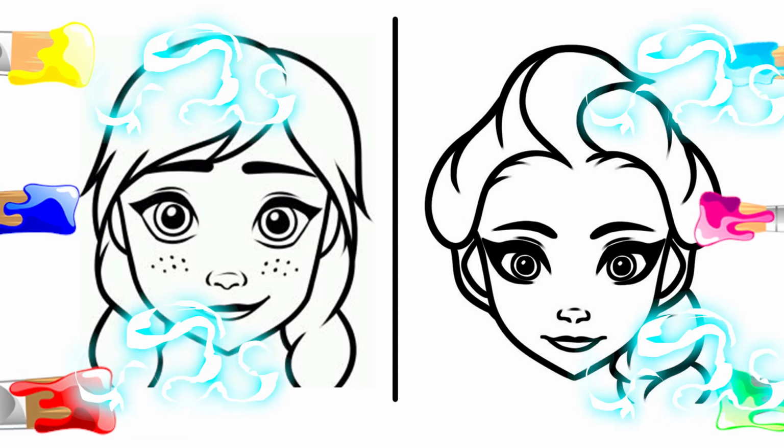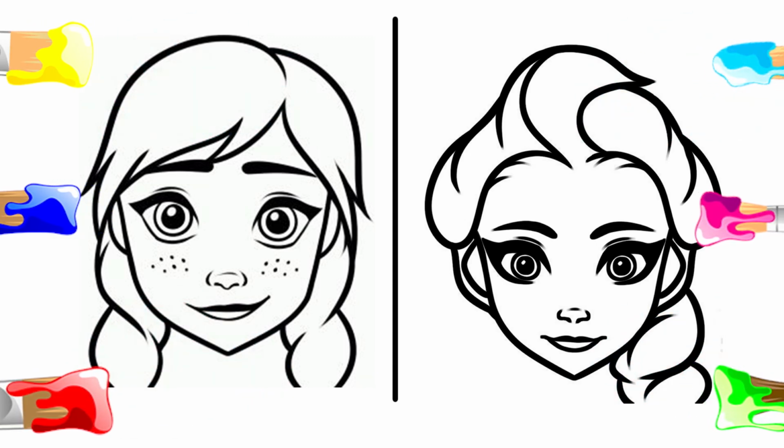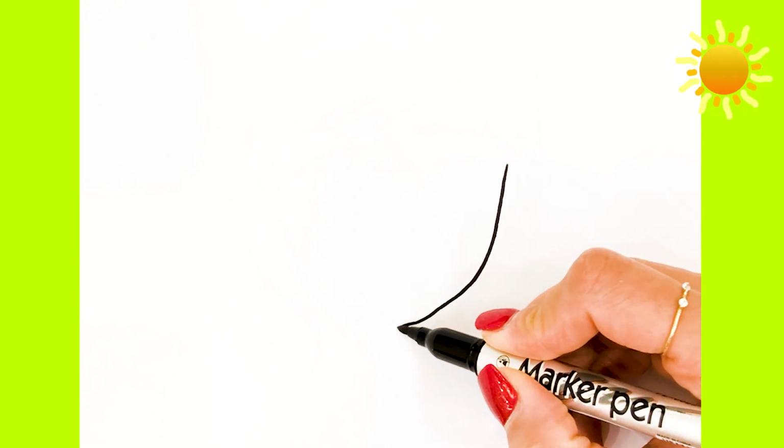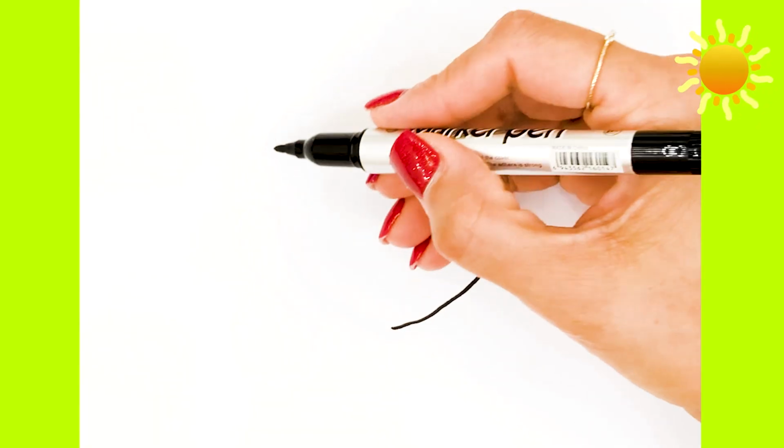Let's draw two pictures together of Anna and Elsa, and I'll tell you two stories about them while we draw. One sunny day in Arendelle, Anna decided to teach the children of the village how to paint.